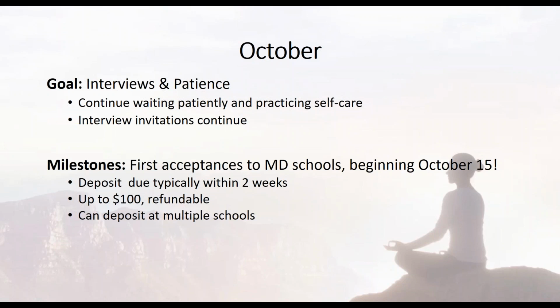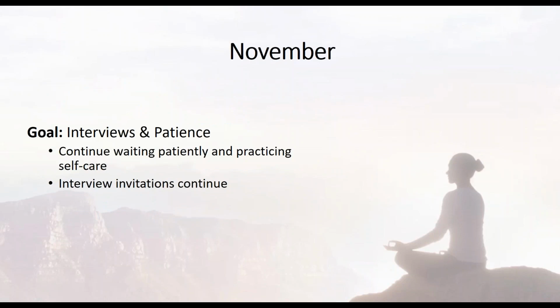When you do receive an acceptance, again, your deposit is due typically within 2 weeks. Typically, it's up to $100 and is refundable, which means you can deposit at multiple schools. November, we're continuing with our interviews and patience as invitations continue to come, and we're practicing self-care.